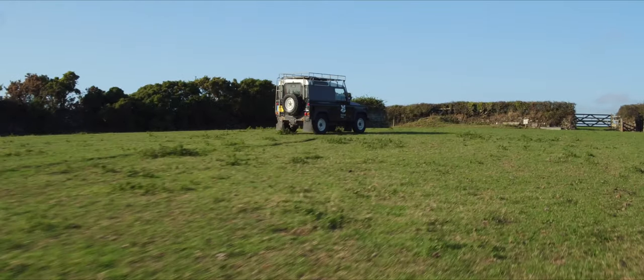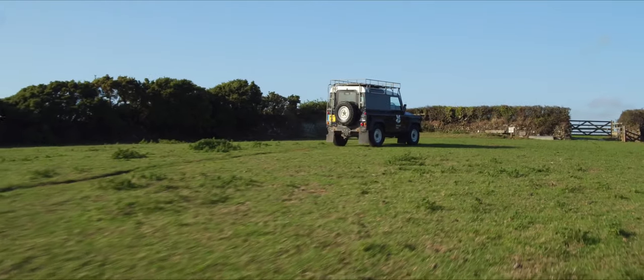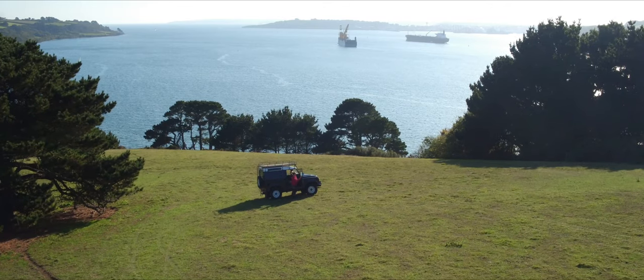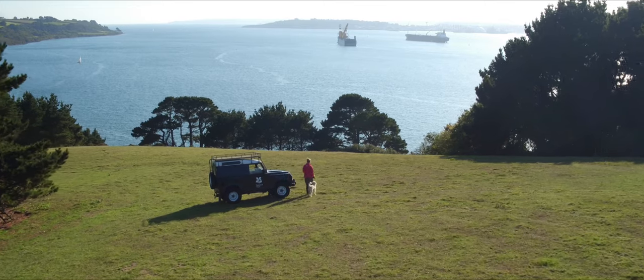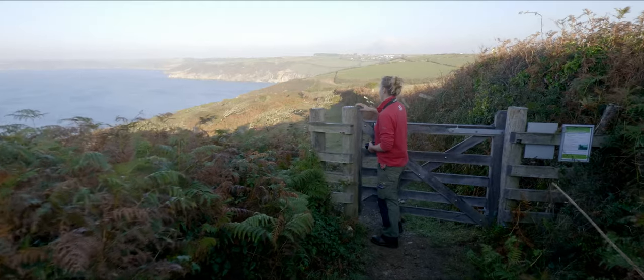I think because it's so quiet in a way, away from the busyness of the rest of the world, you can just forget about everything else that's going on and enjoy the countryside and the landscape.